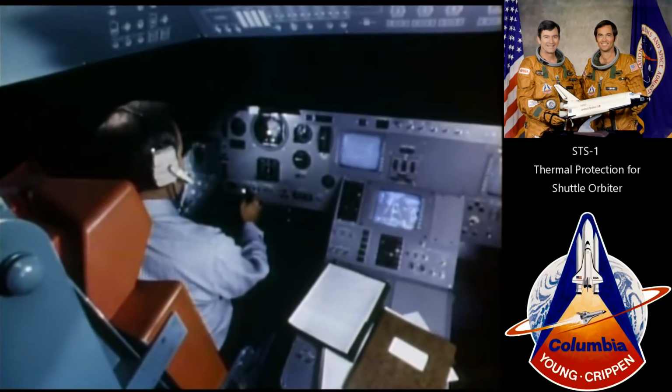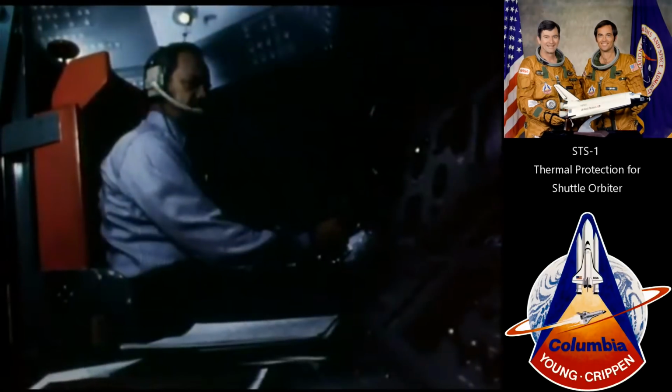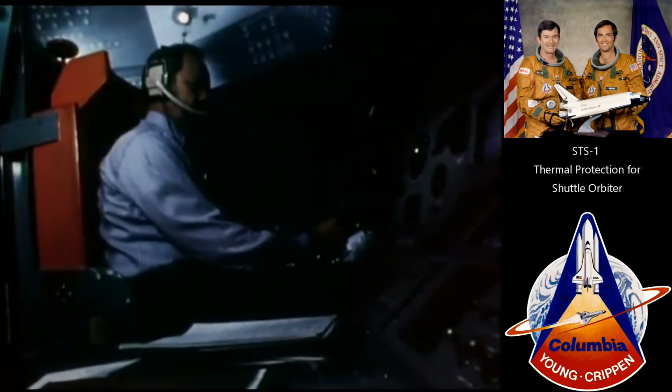3,000 miles range to go. CRT displays look good.